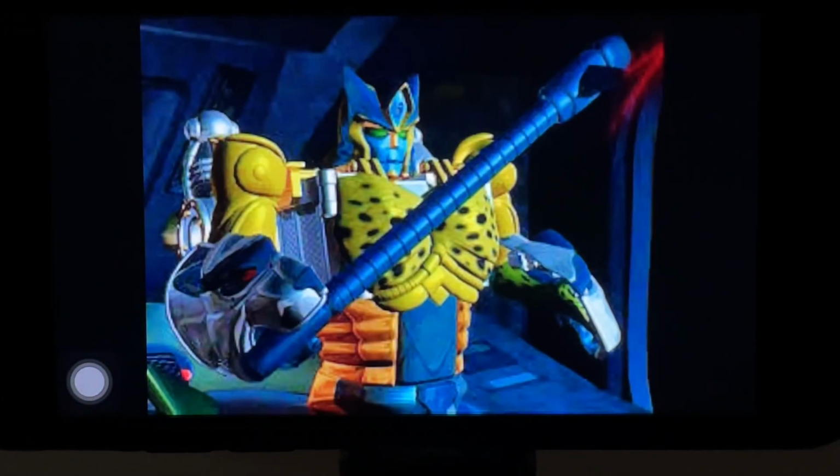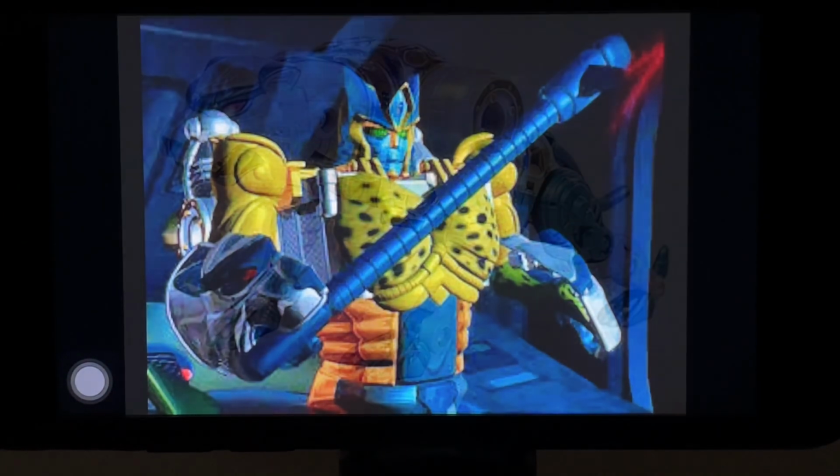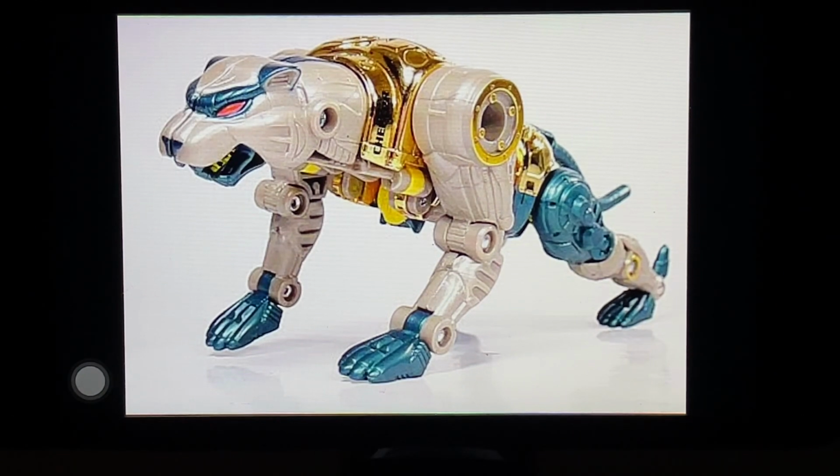At number 9 is Transmetals Cheetor. Oh my goodness, this is probably one of my favorite characters to get an upgrade in Season 2. I mean, he looks great. And again, I never had the toy. If we could get this figure in Generations, in Legacy, or whatever Generations line they're cooking up, I would love this figure. I would love to see a redeco, an updated version, maybe some more of the chrome bits and metallic pieces here and there. I would love to get my hands on this figure.